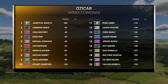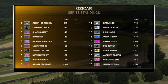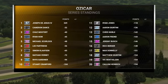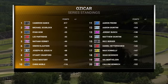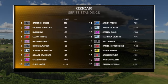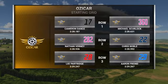And then Ryan Howe, Michael Skurlock, Lee Partridge, Simon Clayson, Nathan Verney, Reese Gardner, and Stuart Crawford are the top 10 in our championship standings. We've got to have a live update of those throughout the race as well. That could keep things interesting, no doubt.